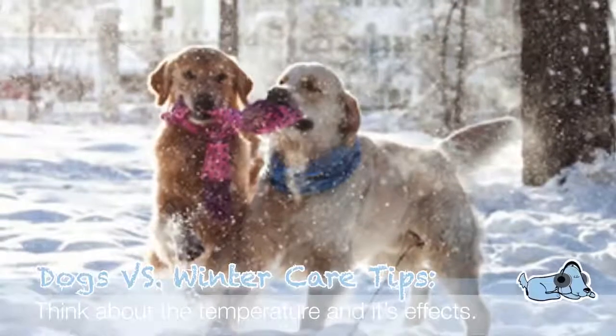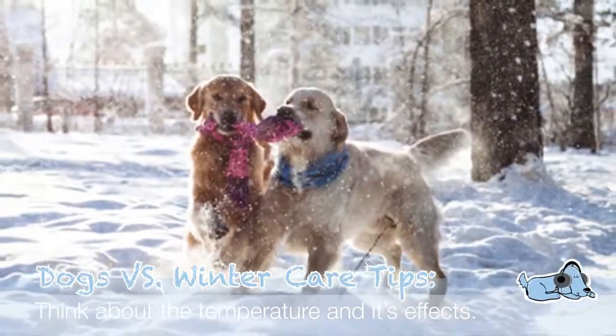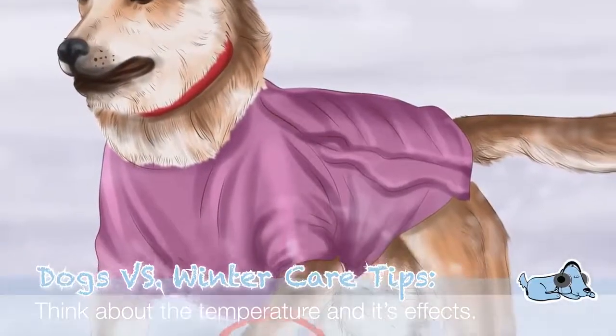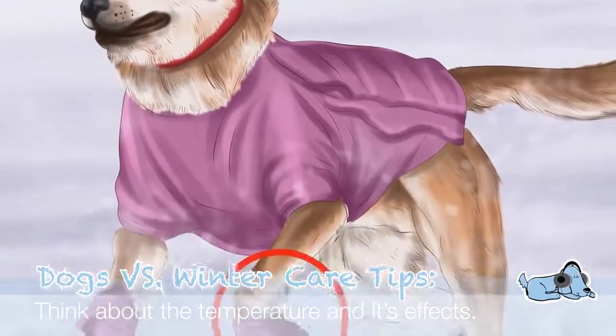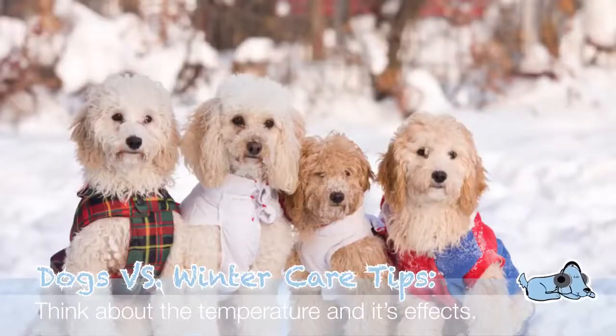So the first winter care tip to take into account is temperature. Obviously most dogs, for example Milo and a lot of other breeds, do have a thick layer of fur to keep them warm during the winter months. However, you've got to make sure that if your dog doesn't have a thick layer of fur, they do have a coat on them to make sure they are kept nice and toasty and warm.